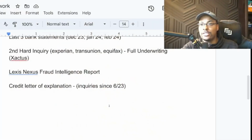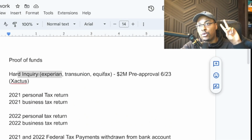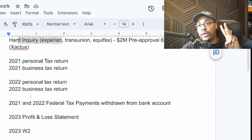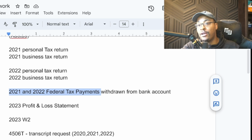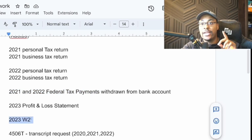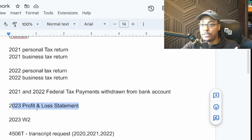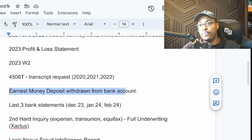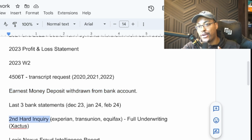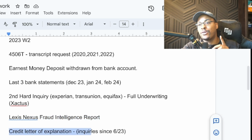Just to recap, let's go back to all of this information I had to provide. Credit pull on all 3 twice, 21, 22 personal and business taxes, bank statements and IRS records showing 21 and 2022 federal tax payments withdrawn from my bank account, 2023 profit and loss statement, and W-2. I literally went into ADP and downloaded my W-2, which ADP produces for you automatically, and pulled my profit and loss from QuickBooks. 4506-T tax transcript requests, earnest money deposit withdrawn from bank account, last 3 business and personal bank statements, a second hard inquiry, LexisNexis fraud report, and this credit letter of explanation. So all of those documents to get approved for basically a $1.1 million construction loan.